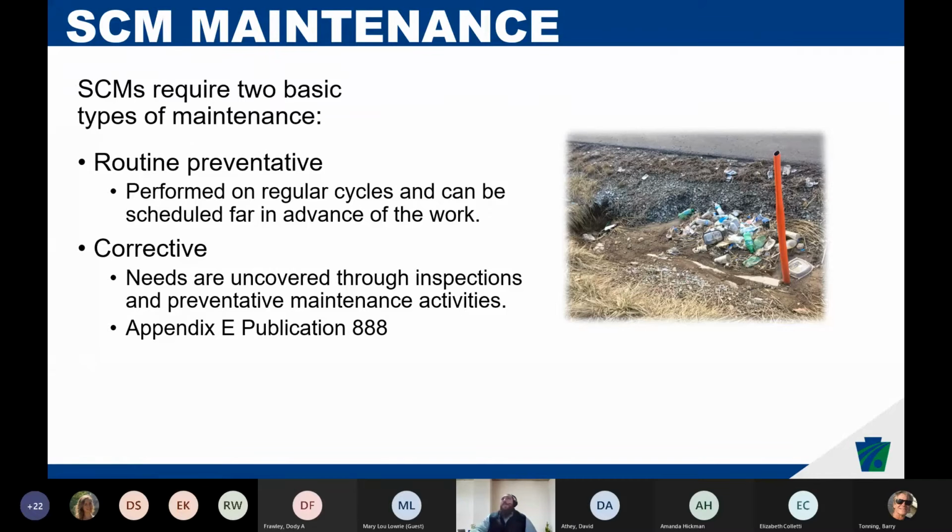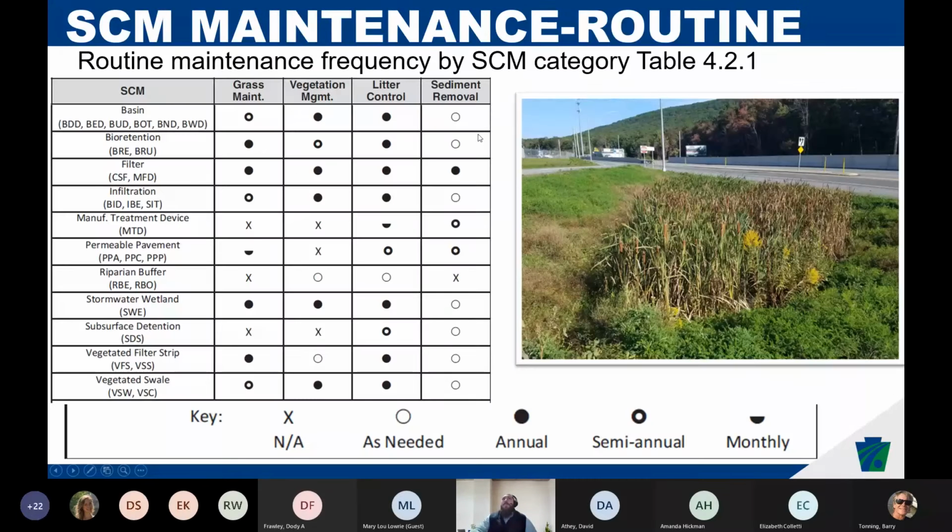This is kind of that consumer reports, routine maintenance by SCM category. So we have all our different SCMs here. Like grass maintenance, we're saying for basin, semi-annual; vegetation management, annual; odor control, annual; sediment removal is as needed. So our folks in the field can grab this one table in our pub and see what that routine maintenance frequency should be.